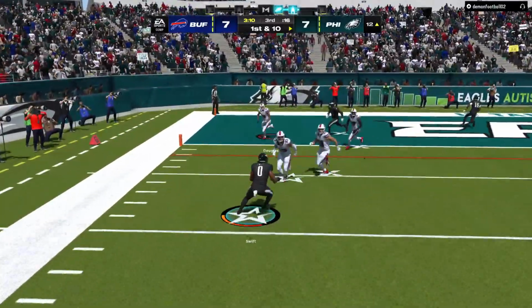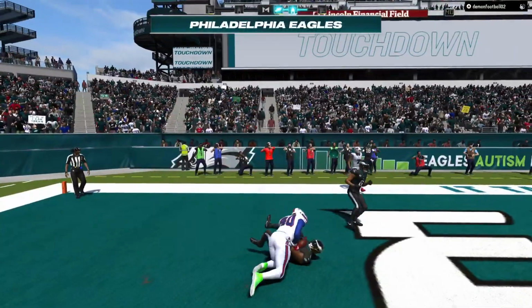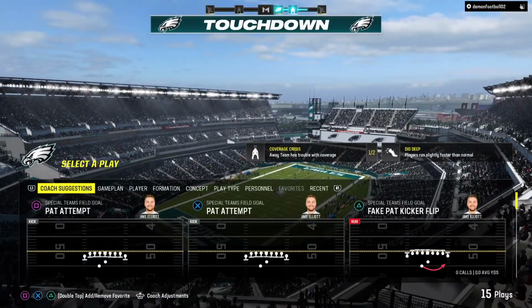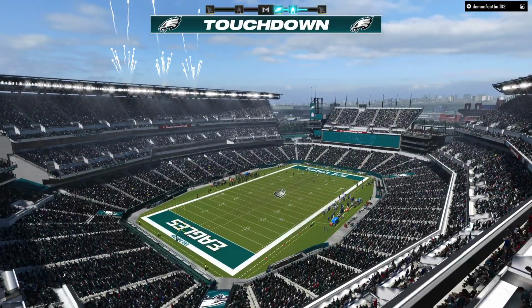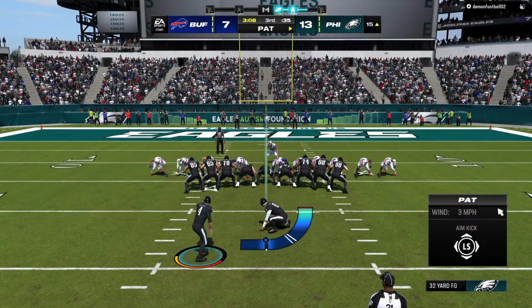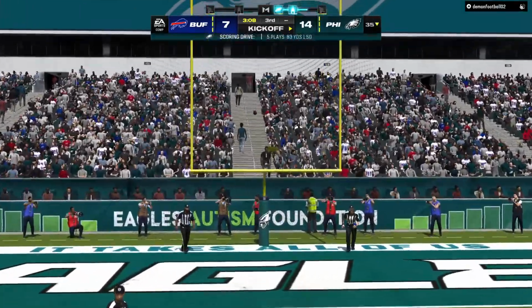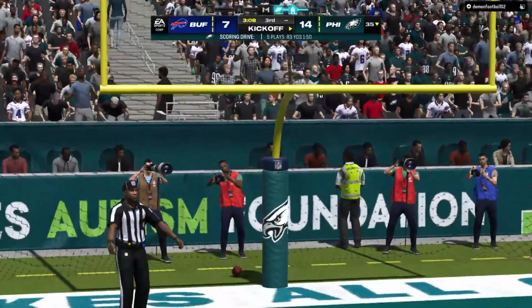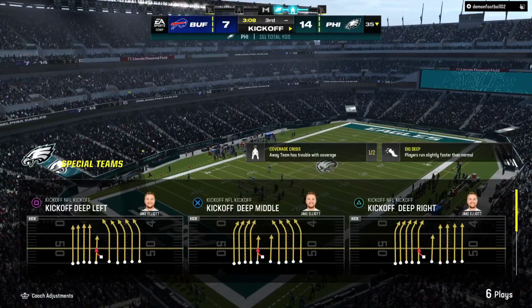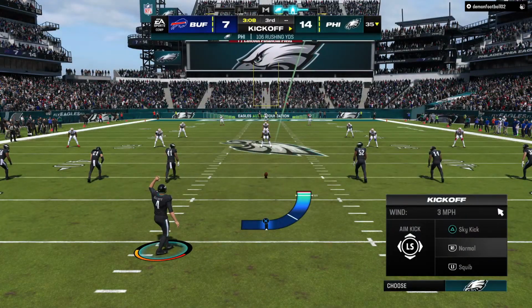A pitch out to Swift here. And he'll take it into the end zone for an Eagles touchdown. DeAndre Swift. His 2nd touchdown of the afternoon. And the Eagles have taken the lead as they go right down the field and score on the opening drive of the second half. Elliott good with a PAT. And that makes the score 14-7.